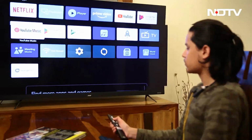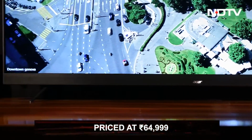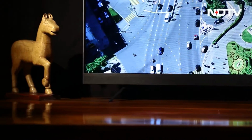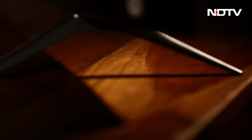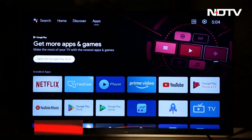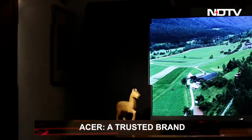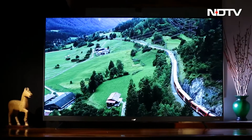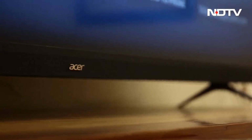Priced at ₹64,999, Acer is trying to enter a market with already established players. Their partnership with Encased Technologies for their smart TV segment might just be the opening they needed to make a name for themselves. It is a good TV, no doubt, and Acer has been a trusted brand for decades when it comes to desktops, laptops, and accessories. This will be an interesting wait even for us to see how the consumers accept a new product from an old player.